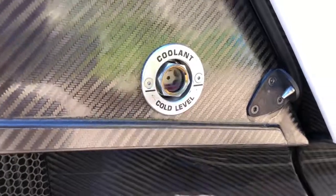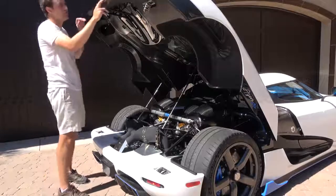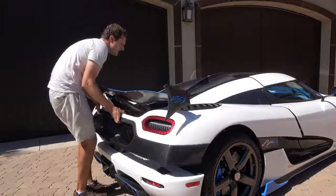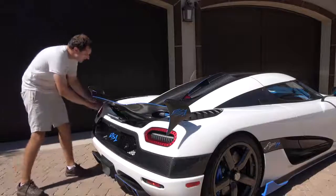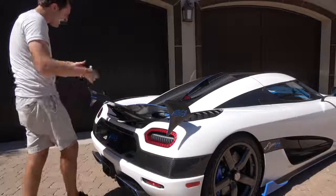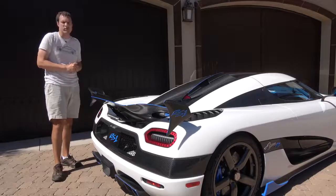That is pretty crazy. And finally, when you're done gazing at your Koenigsegg engine, it comes time to close this. The process is a little bit challenging. You have to be kind of careful. Obviously, this is an expensive and heavy panel. Basically, you get it into this position, as you can see, and then you do the same thing you did up front. You push down hard on this side, and you can hear it latch, and then it's closed, and your Koenigsegg returns to its normal state.